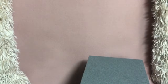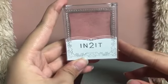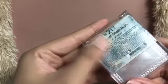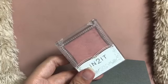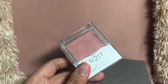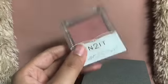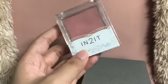So blusher pun I ada satu je blusher. Sedih tak? I ada this one Into It blusher. This one in the 04 Whisper. Nampak ni kotor gila. I ada satu blusher sebab I selalunya pakai lipsticks on my cheek instead of a blusher. Sebab selalunya I nak matchkan my lipstick to my cheek tau. I memang jenis macam tu. So this is the only blusher yang I have from drugstore. I ada from the high ends too, but from drugstore memang satu je lah.